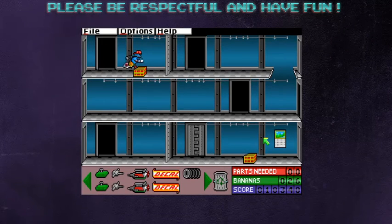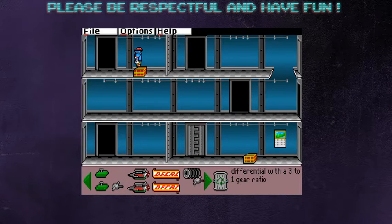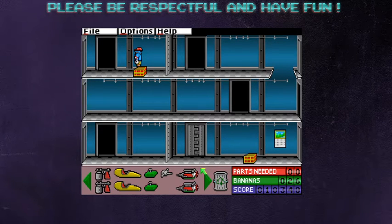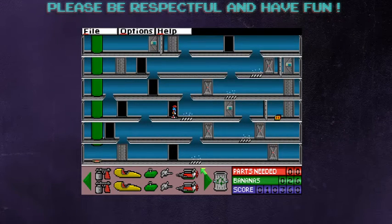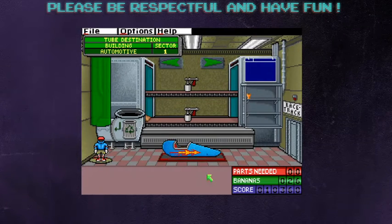Okay, what do we have? Differential. Ooh. Is there a 3.5, 3 to 1? Why can't I move my 3.5? Huh. 4 to 1, that's even worse. Okay. We did get a 55 horsepower engine as well. I'm gonna go drop that blue paint off, just to be safe. It's not that big of a deal, but it's nice to have everything matching.